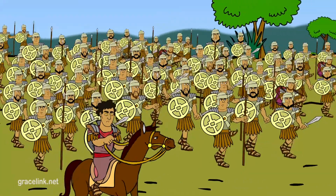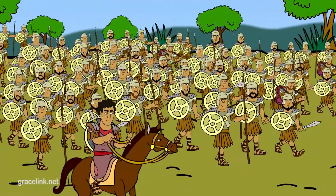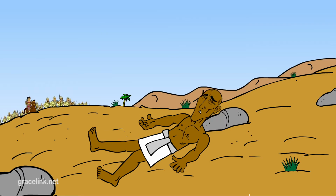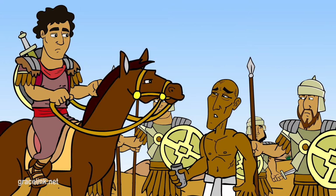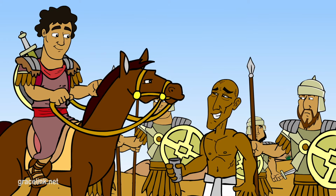So David and his 600 soldiers set out to find the Amalekites. But when they reached the Besar ravine, they stopped. 200 soldiers were just too tired to go any farther. So David left them to rest and guard the supplies. A little farther on, David and his men found an Egyptian lying in the field, a slave to one of the Amalekites. He had been abandoned because of illness. He was weak from hunger and thirst. David and his men gave him some water and food, and then asked the man to help them find the Amalekites. So the Egyptian led David to the Amalekite camp.